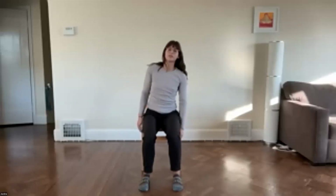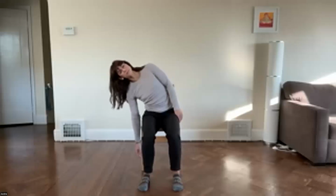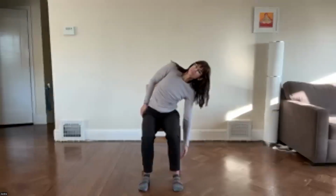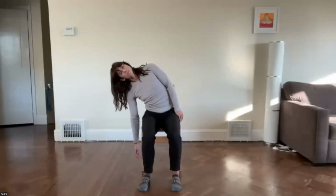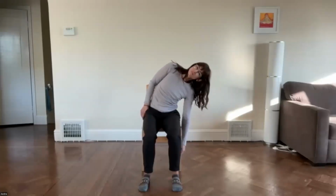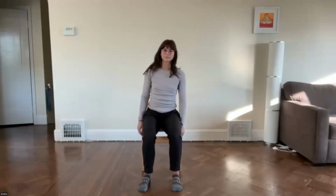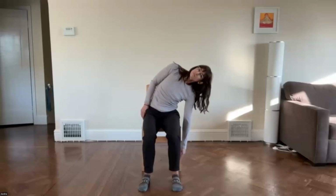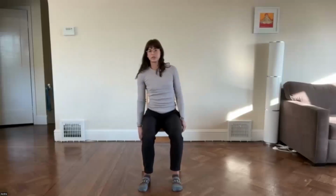And then exhale, lift yourself back to center. Inhale, side bend to the other side. Again, trying not to touch those imaginary walls. And exhale, lift yourself back up. So keep going here at your own pace. And then bring yourself back to center.